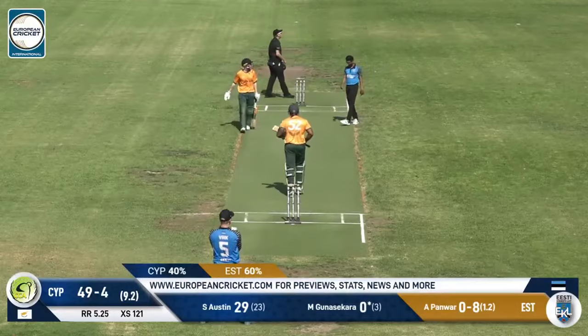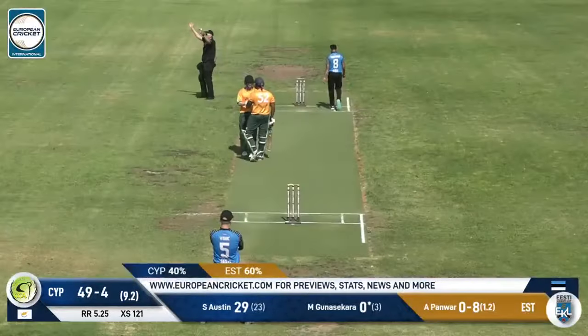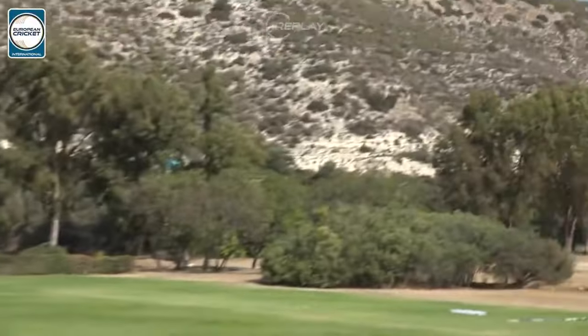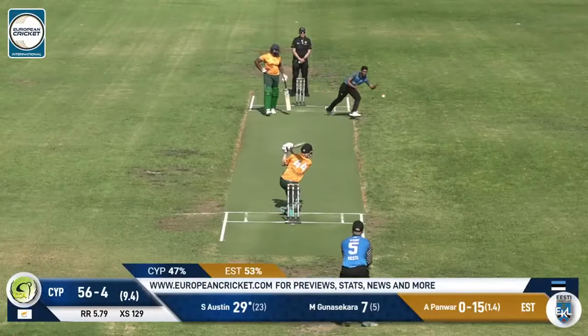And just as I say that, it's the first one that is a little bit short, and that one will go all the way. A little bit short. Gunasekera was looking to get hold of one. The energy levels up. Slightly over pitch.